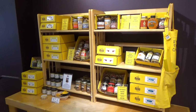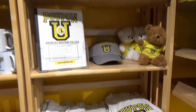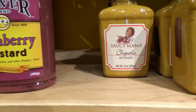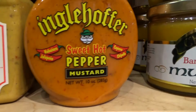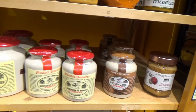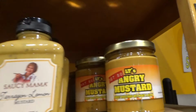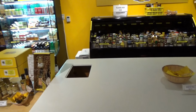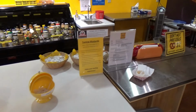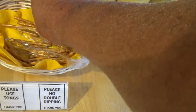This is their store, gift boxes of things you can buy. Here's the Poop on You t-shirts. And here we have cranberry mustard, chipotle, sweet hot pepper, hot banana pepper. I bet they got a special mustard for whatever your liking is. And they have a free sample table here, where you can sample various mustards before you buy them. There's some in a cold storage. They've got some samples here too.